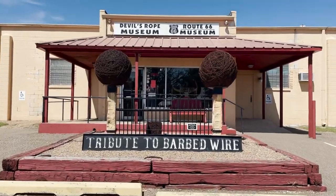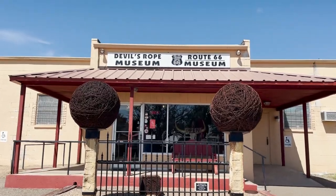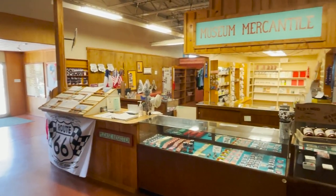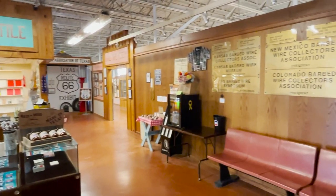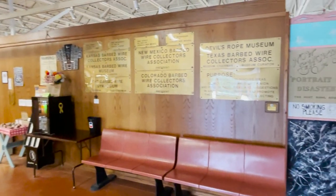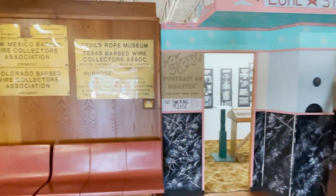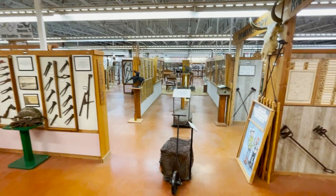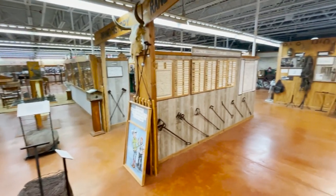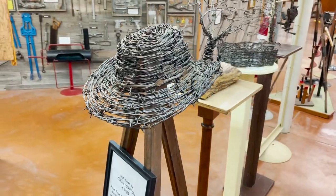Moving on to something a bit more kitschy, we headed to the Devil's Rope Museum. This is a museum entirely dedicated to barbed wire. It's so Texas and so Route 66 and so America all at the same time. There's apparently a group called the Texas Barbed Wire Collectors Association that kind of heads up this place, took control of the organization of it all.